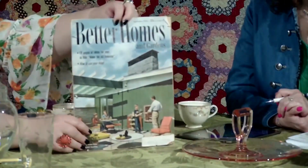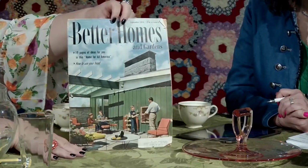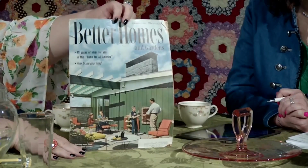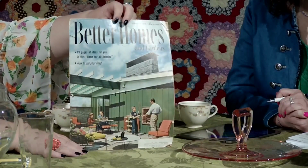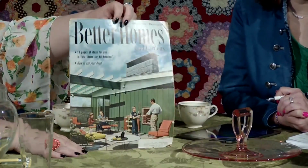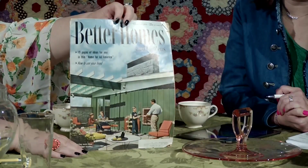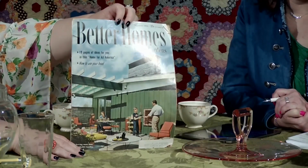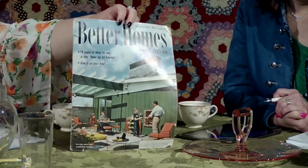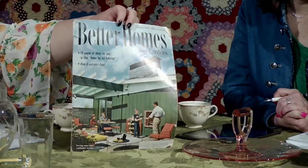Okay, there we go. Better Homes and Gardens. See, they're getting ready for the springtime too. They got their cool furniture out there. I love that orange. Orange is like my favorite color. The interesting thing is that patio furniture is something you might find today that would look very similar to that. That whole style is kind of back in style. Look at that little pergola that they've got over there. Isn't that kind of neat? They need a vine growing across it.